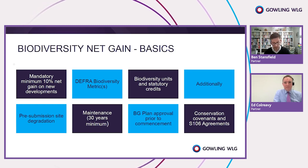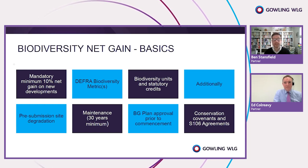Maintenance. The biodiversity works that you provide will need to be provided and maintained for at least 30 years. So really quite a long time. And that has implications on cost, liabilities for landowners, all that kind of stuff, which we'll talk about shortly.